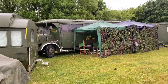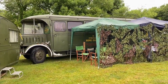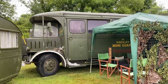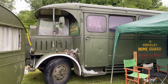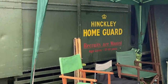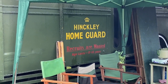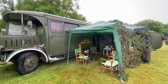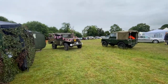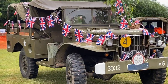Hinckley Home Guard headquarters. Yeah, we could have that as an RV, couldn't we? Yeah, John. There's your next project. Recruits are wanted, it says there. Age limit 17 to 65 years. I'm not eligible. There you go. But so are you. And look at this here. That's well cool. Look at that.